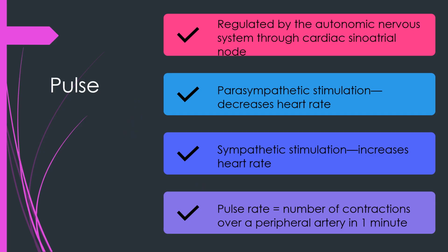Now let's move on to pulse. Our pulse is our heartbeat rate, how many times per minute the heart is beating or contracting. Our pulse, or heart rate, is regulated by our autonomic nervous system through the SA node in our heart. This will be very important in Block 2 when you start learning about cardiac rhythms. Our autonomic nervous system, just as a refresher, is our sympathetic and parasympathetic response to stimuli.